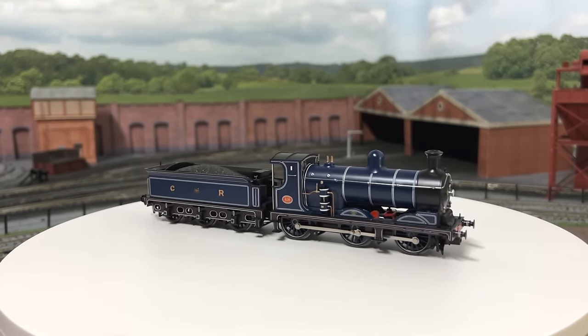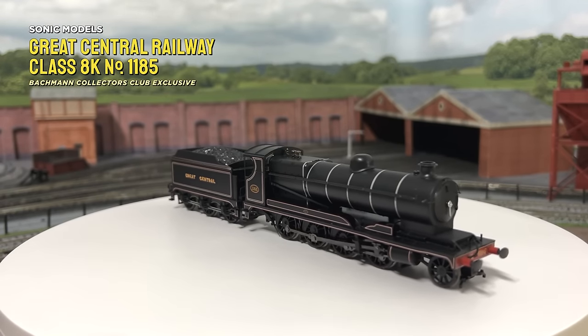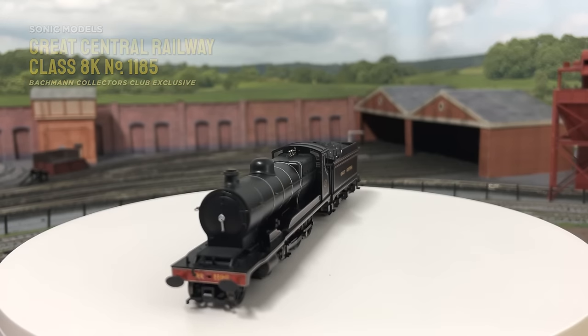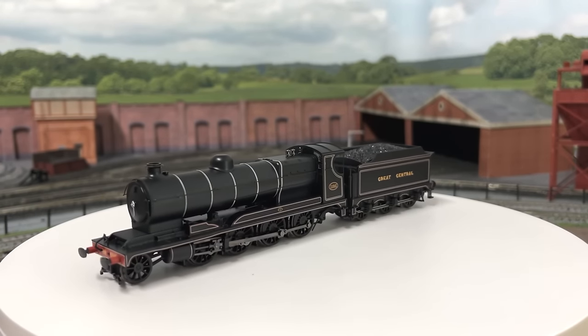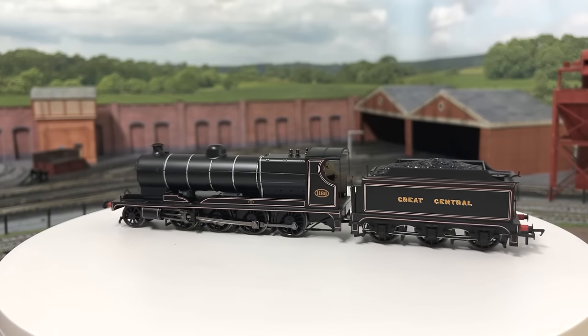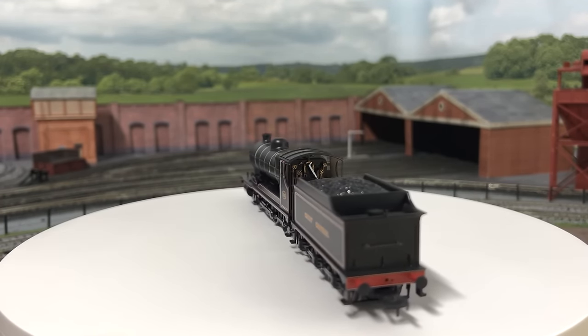Next up we have the Great Central Railway, the first of which is an 8K class, number 1185, in the lovely, fully lined out black livery. This one was a part of Bachmann's Collector Club series, and is extremely hard to find now.